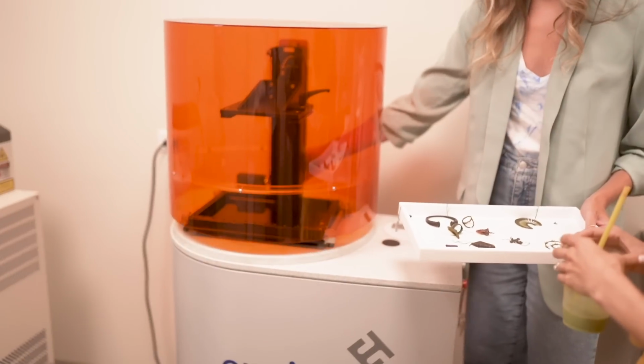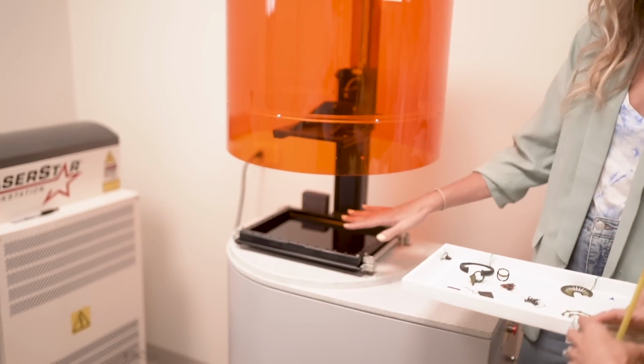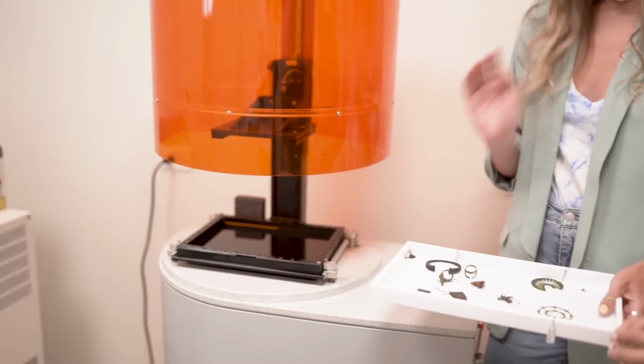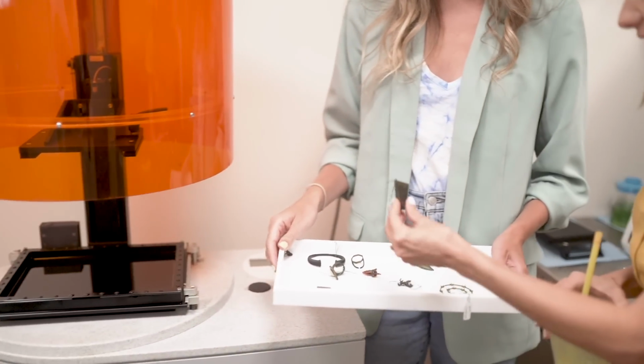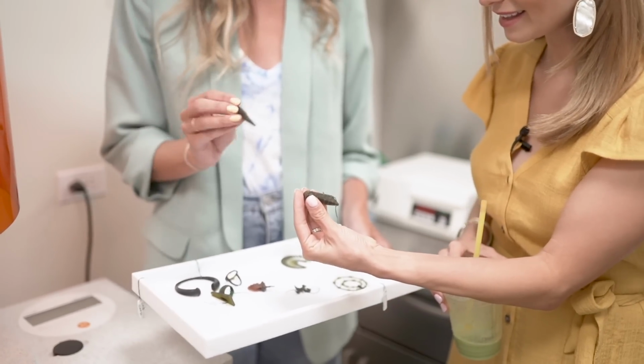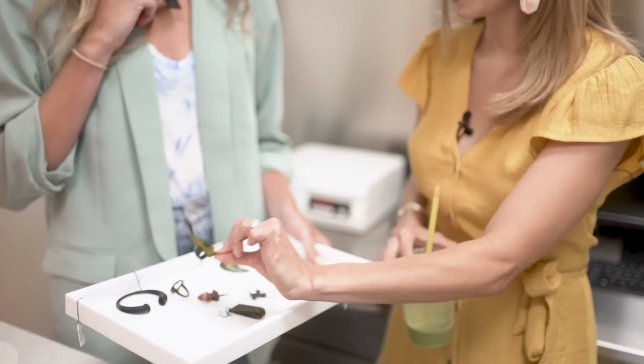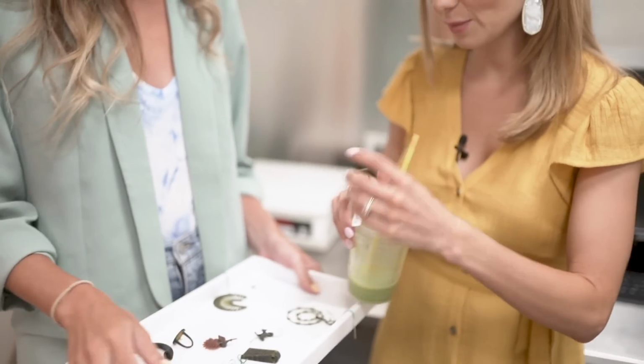This specific one prints in resin. You're able to print in multiple materials. This is a liquid vat that is filled with liquid resin, and there's a UV light that cures it into our models. And these are some examples. This is in one of our current necklaces that's out now. Yeah, I recognize a lot of these pieces.